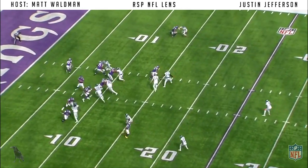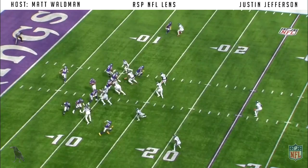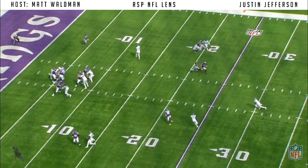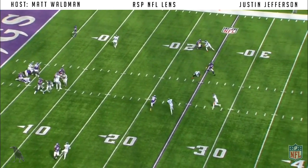It's that patient but sudden break that gets a receiver separation. You can see how tight that turn really is and how flat the break is that helps him get the reception.